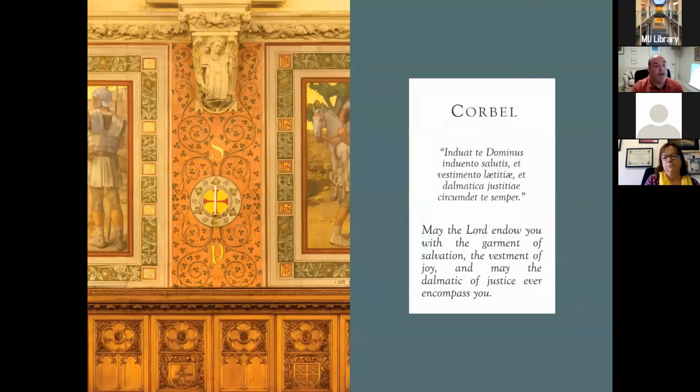Now, the corbels are these little pieces that jut out, which carry the weight of the ceiling. And the corbels in this case have angels which are carrying various symbols, and this particular symbol is a dalmatic. The symbols are associated with the various minor and major orders that a seminarian would go through as he made his way towards priesthood and to the episcopate. So this is the dalmatic, and underneath it you'll see that word Dalmatica Justitiae, and there's the quotation.